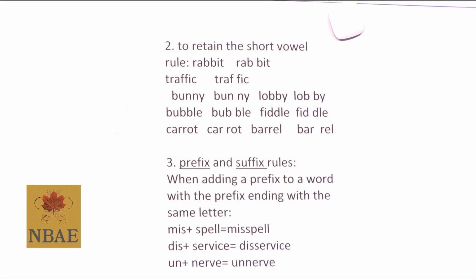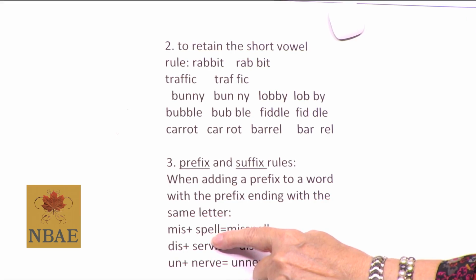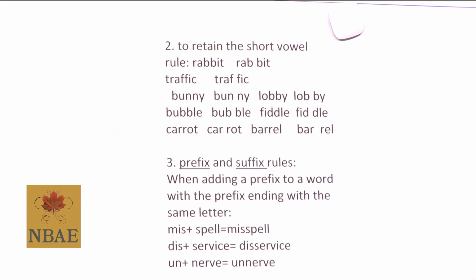The third rule that I've got for us to look at uses the terms prefix and suffix. Prefixes are letters that are grouped to go before a root word, and I'll explain further. When you add a prefix to a word, it comes before what is called a root word. So down here, where we have the word spell, the word spell is the root word. Can you spell this word? But if I wrote it incorrectly, I could say, oh my, I misspelled it. So when you're putting a prefix before a word that ends with the same letter, it ends up having two of the same letter. The prefix miss means not.